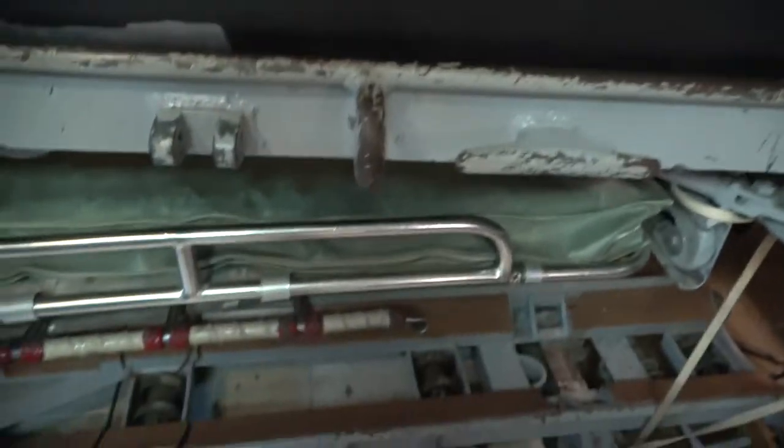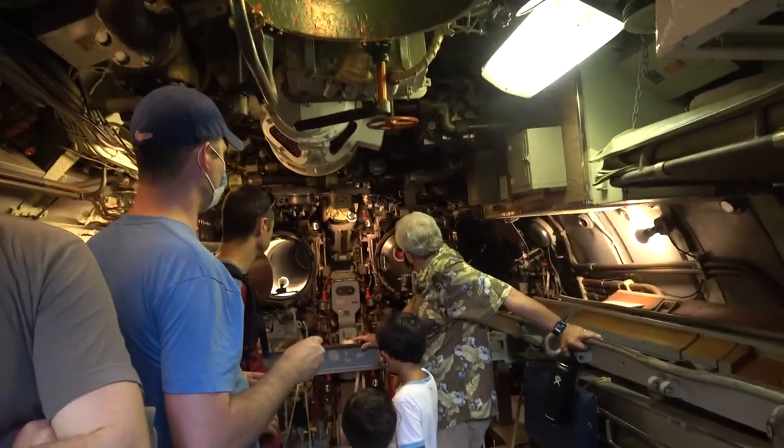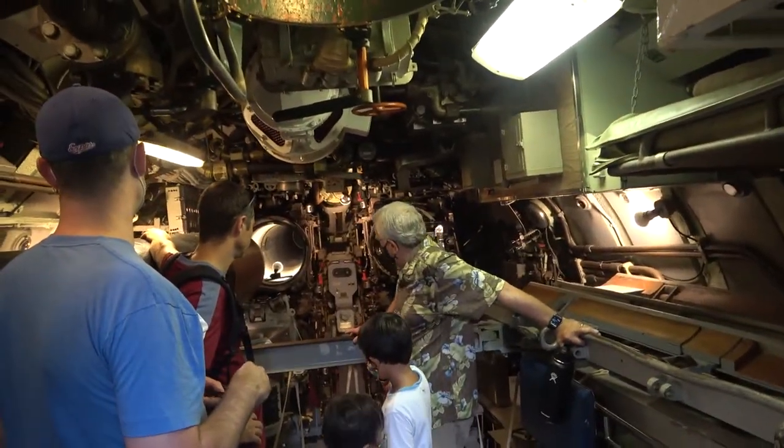We're going to start our tour. Well, is there anywhere else we can go? Yep, we're going to go lots of places. Aft, you'll see an additional four tubes. These are where our torpedoes are actually fired themselves.